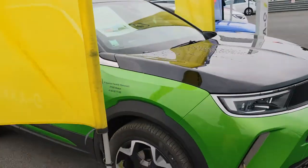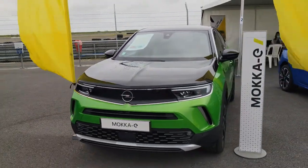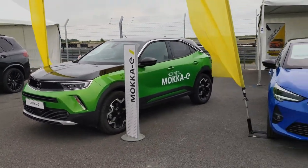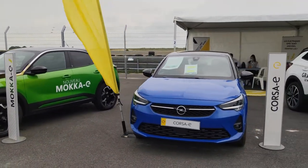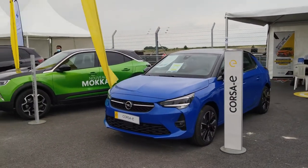Here we have Opel, the Mokka E. You saw the video and the review on the website as well. Have a look at this. It's really funky in green. I really like it. The Corsa E as well, based on the Peugeot E208.